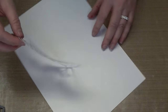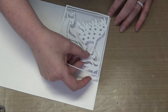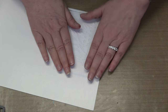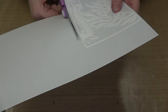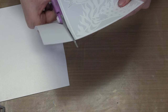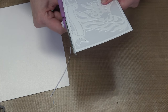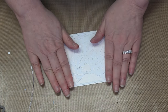Okay, let's put it on our shimmer paper. Try, trim it out. Oh, that was some bad trimming, folks. And then we're gonna color. And you said, Stacy, you just told me you can't do that.